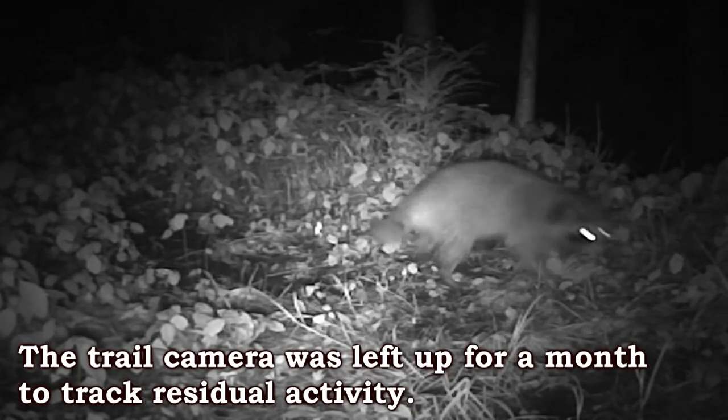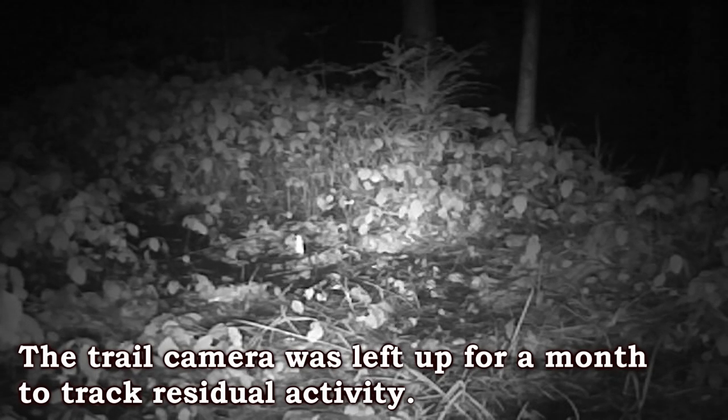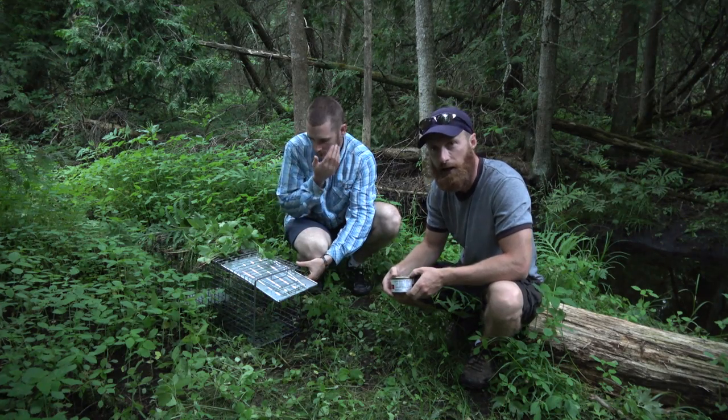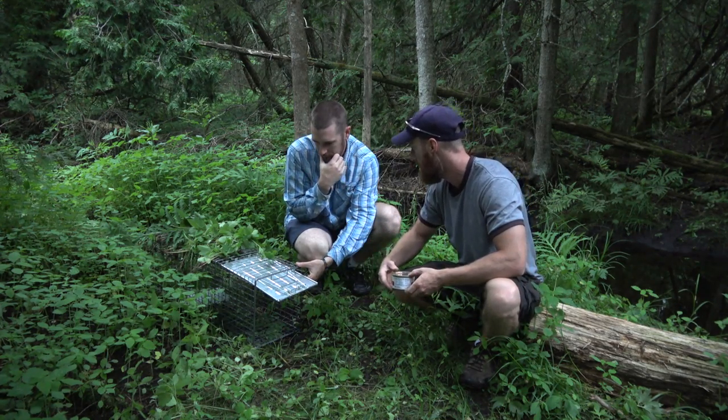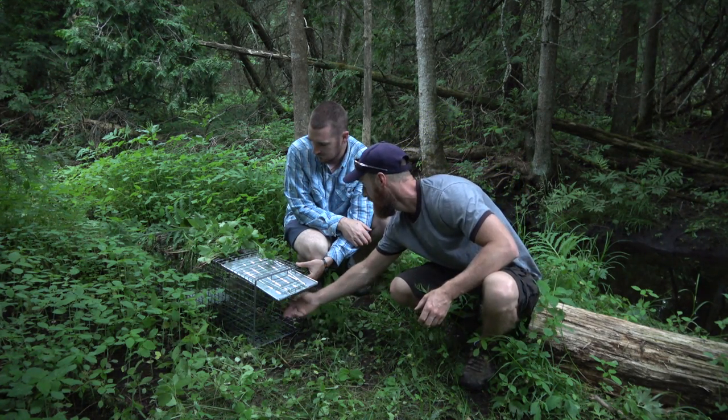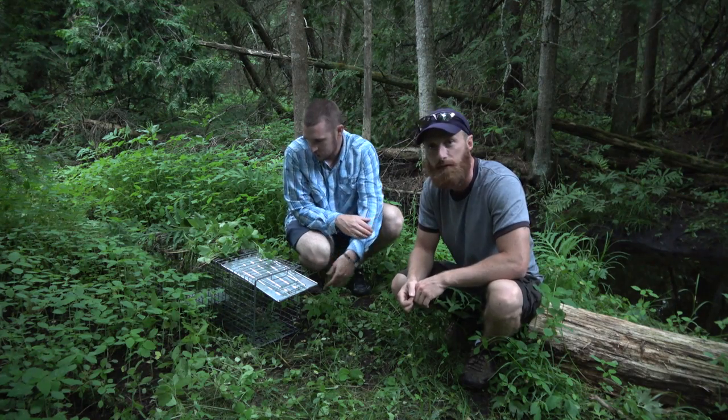Yeah, they're a dark meat, right? And they have to be treated like a dark meat, so they have to be slow cooked. Anyway, we'll get into that a little bit later. So all we're gonna do is chuck this into the back, and all that activates it is basically a foot pedal at the back, and when the animal steps on it, it closes shut and can't open again. So there we go, set.